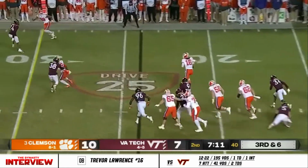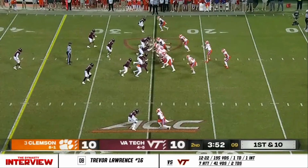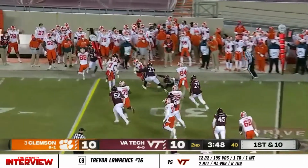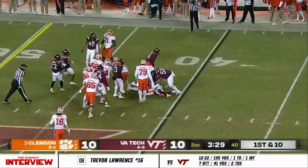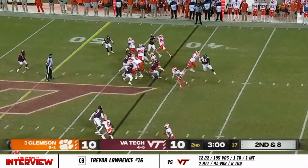Lawrence eludes a rush, running, and now firing. They lost by 33 to the same Pittsburgh team that Clemson beat by 35 a week ago. So they believe in a 10-10 game. Clemson keeping 16 on the sideline. And it's worked so far.